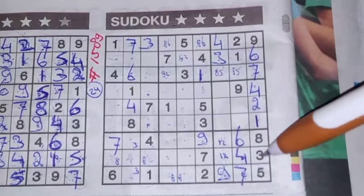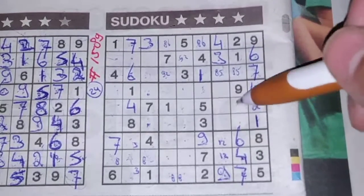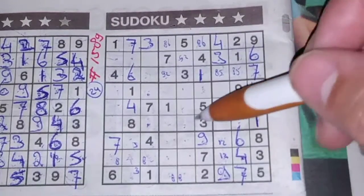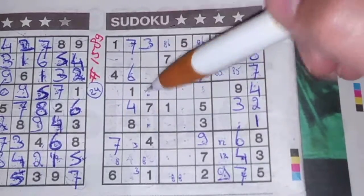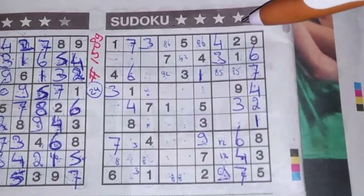3 in this column, 3 in that column. So the column between, only 2 places for the 3 should be here or there. We see here 3, no 3 there. 3 should be there. 3 in this row, 3 in the middle row. So in the row above, the only 2 places for the 3 should be here or there. We see here 3, no 3 there. 3 should be there.